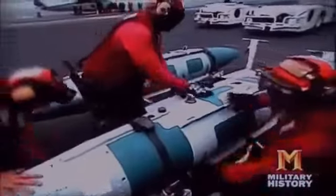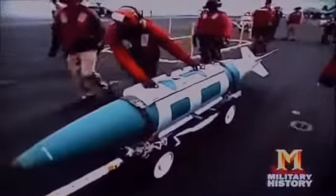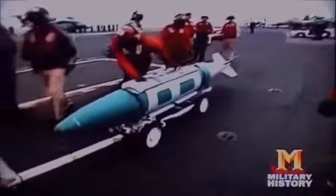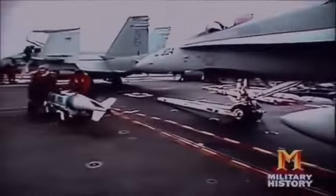This is a satellite-guided weapon, so he's checking the antenna now. Okay, we're moving the weapons to the bomb farm now. It's a two-person rule for safety whenever you're moving a skid of weapons. This weapon weighs about 1,000 pounds. The final step in this exacting process is securing the bombs to the aircraft.